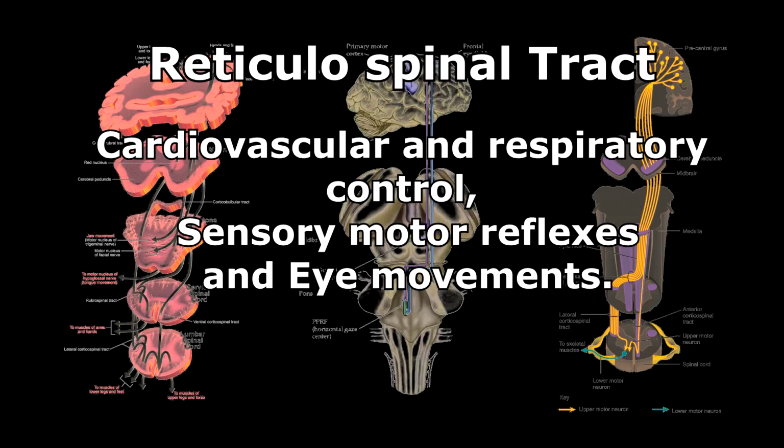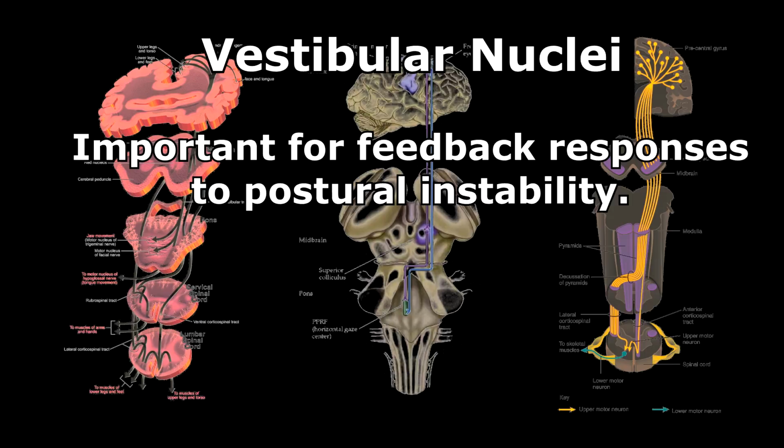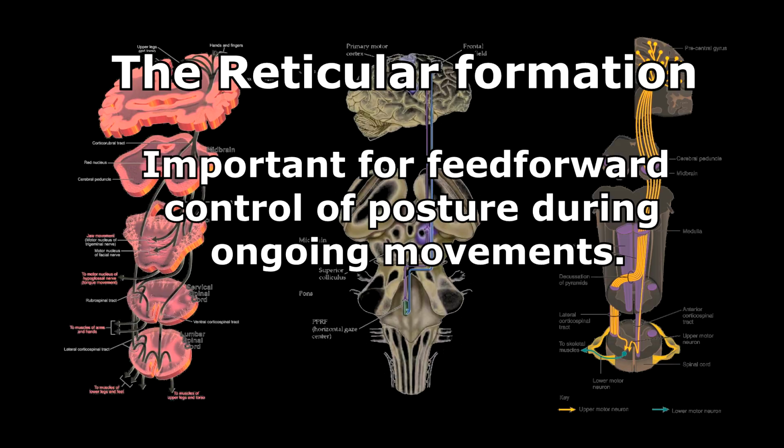The reticulospinal tract is important for cardiovascular and respiratory control, sensory motor reflexes, and eye movements. The vestibular nuclei and reticular formation interact with the spinal cord to maintain postural control. The vestibular nuclei are important for feedback responses to postural instability, whereas the reticular formation is important for feed-forward control of posture during ongoing movements.